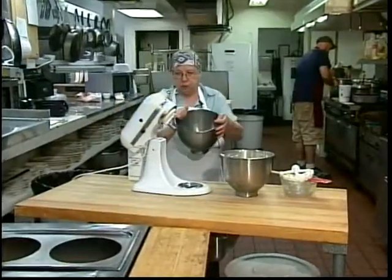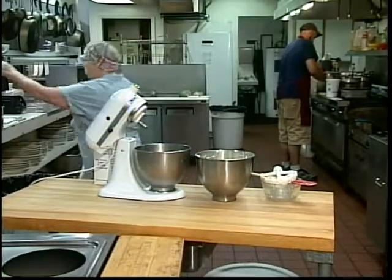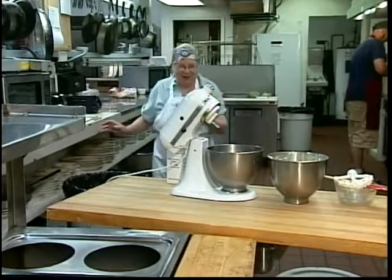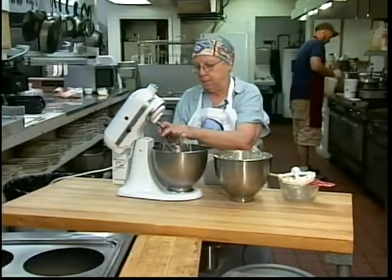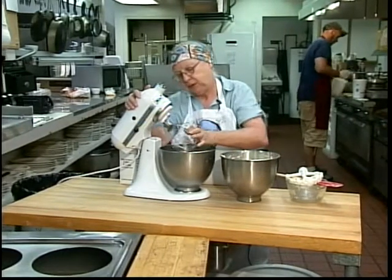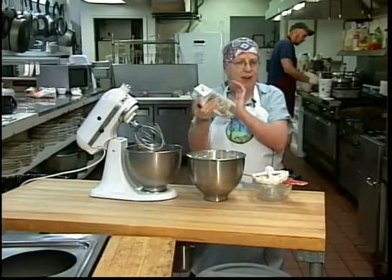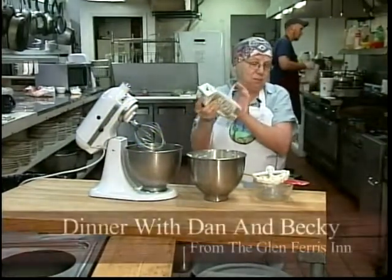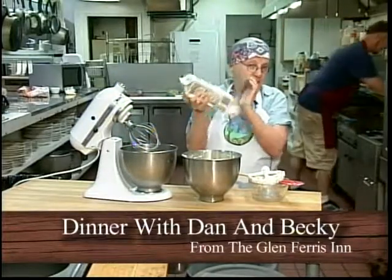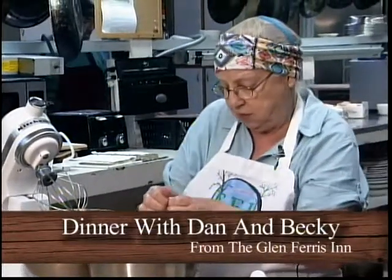and we're going to change the bowl, change the beater, and now when you get your heavy whipping cream out, make sure you shake it up, because the more solid part is going to settle to the bottom. In fact, the butter fat will. And you want that to be evenly distributed.